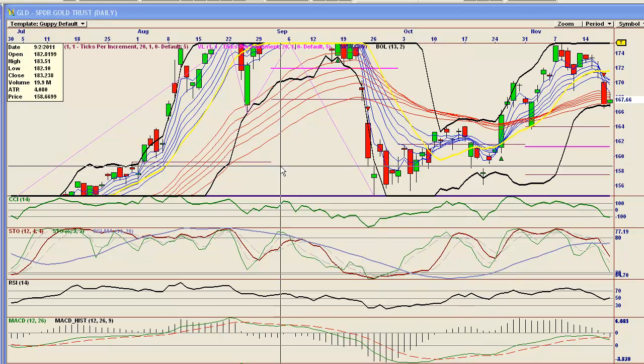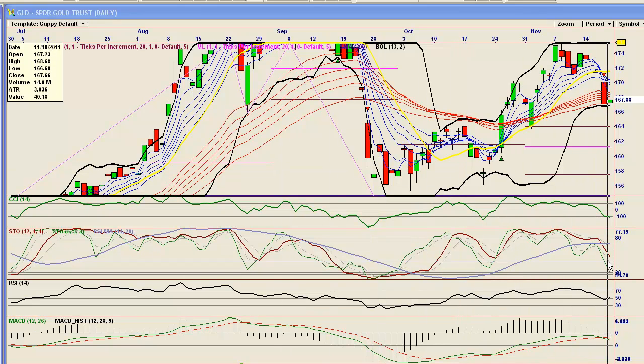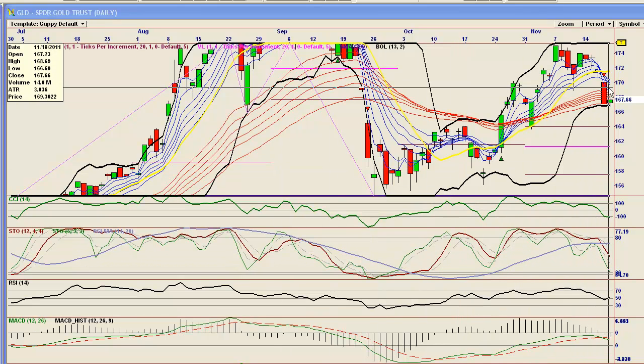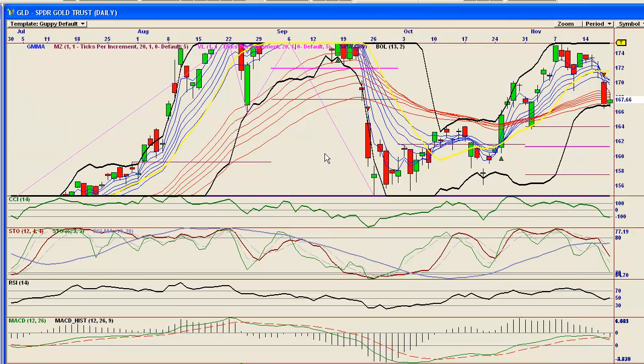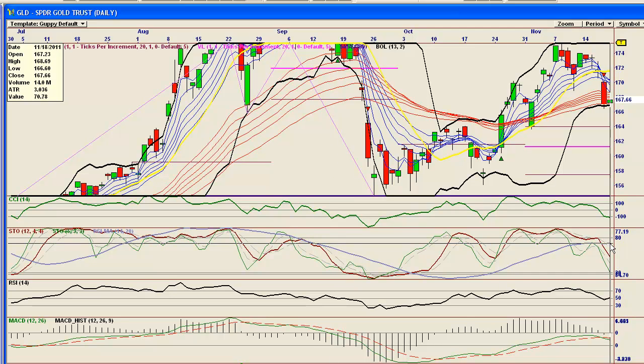So to me, even though we have the stochastics pointing down and we have had this drop, until we get the hook on the 14-day RSI moving average, I'm not going to be overly bearish on gold, and especially with the global situation in particularly Europe. But if we do get that hook on the 14-day RSI moving average, then I will start to worry about gold.